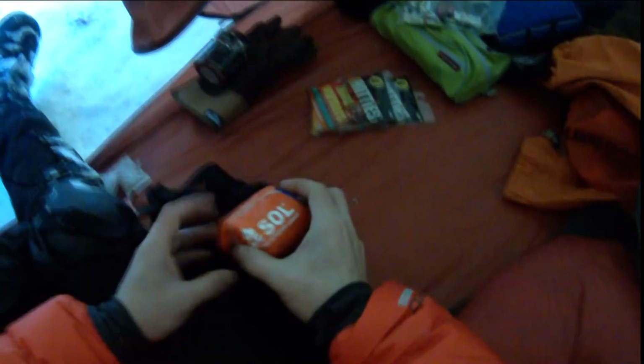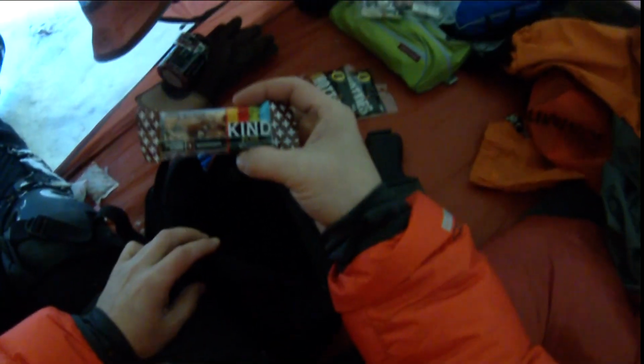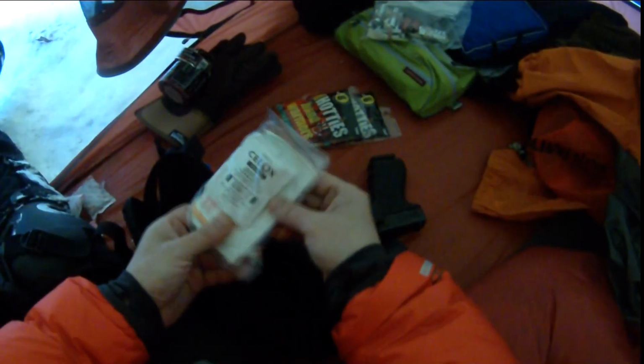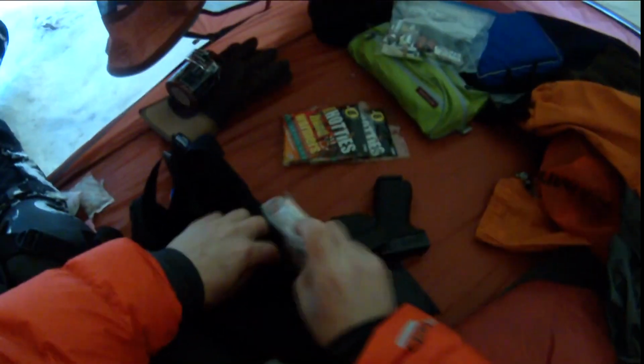In the Ribz pack today, we had an emergency bivvy from SOL. The Glock 23. Little Kind bar. These are pretty good, and they're mostly nuts. A little bit of chewy stuff, but even when they're frozen, they're good because they're mostly nuts. So it's not like crunchy stuff. Got a little pack towel. Little extra first aid, more Sea-Locks, big antibiotic band-aids. Those are nice to have.